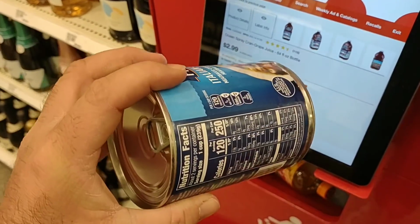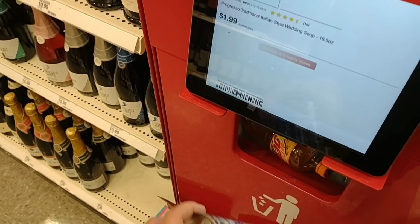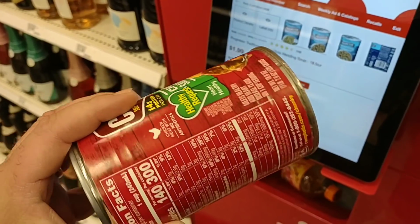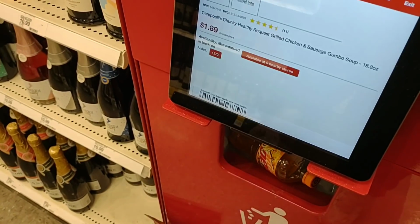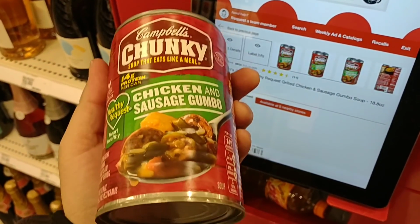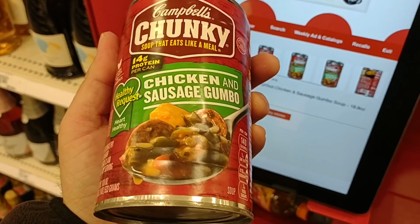Progresso Soup. Now we know that this is going to be $1.99 because that's what it was up front. $1.99, not $1.49. I think the Campbell's is $1.69. $1.89. Boy, I was way off. Okay. Yeah. $1.89 a can now.